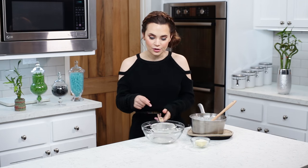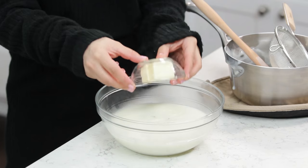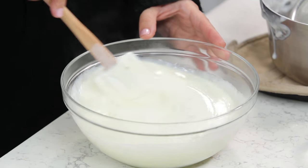Now I'm gonna pour it through our strainer. I've got a bowl here, strainer on the top. Remember, it's hot, just be careful, watch your fingers. And I'm gonna add our butter. Using the spatula, I'm gonna mix in the butter until it's completely melted and shiny.